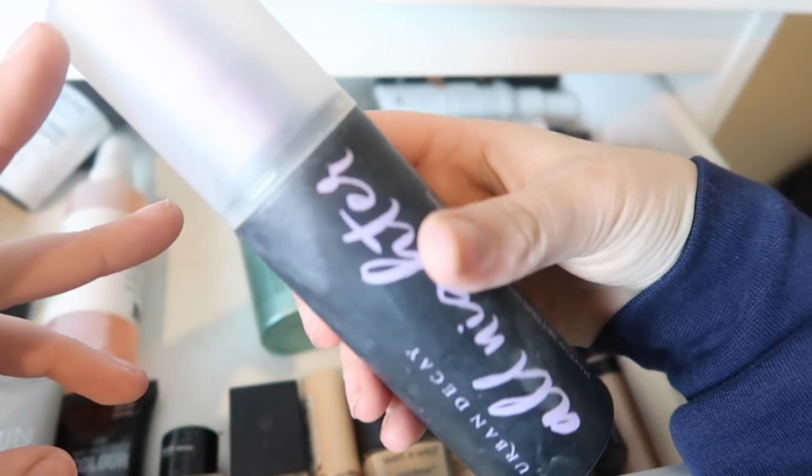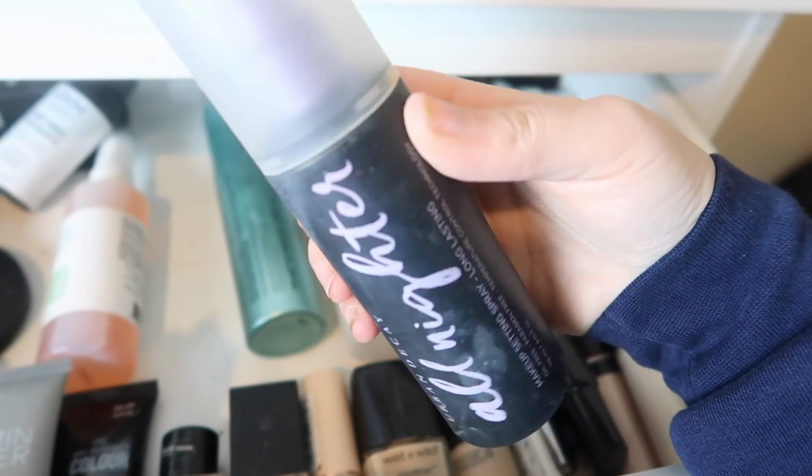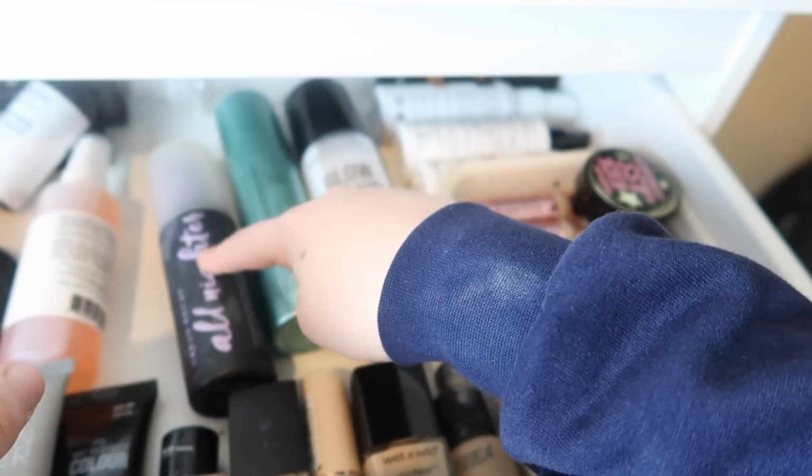Next up, I've got my favourite setting spray literally ever. This is the Decay All Nighter setting spray. It really does do the trick. I know it's very expensive, but if you want a good setting spray, that's definitely your one.